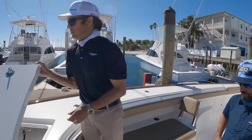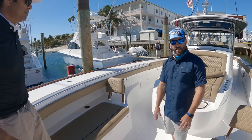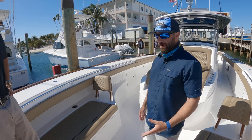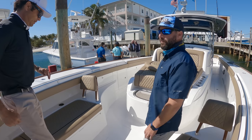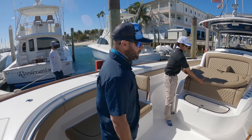Very nice. On this space here, leaving the two pods side by side, just like you're saying, being able to access that locker without having to jump on your cushions and things like that, or fishing off the bow, is easy with still having this much seating room for your family, for your fishing team, whatever it may be. You can do it all on this boat with plenty of comfort.